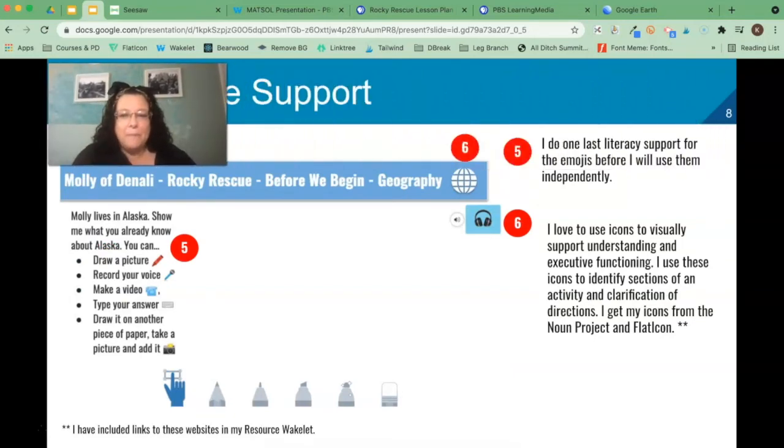So number 5 over here, I do one last literacy support for the emojis before I'm going to use them independently. So then after this slide, they're just going to see the emoji when I tell them, I'll say to them, show me what you know. And then I put the emojis on the different ways that they might show me. Right here, my little globe, that's my geography globe, and I use it on every activity where we're going to be talking about geography. So I love to use icons to visually support understanding and executive functioning.